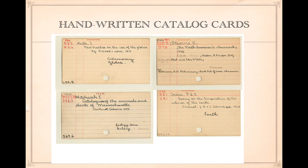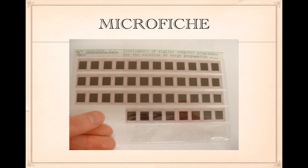It would be nearly impossible for participating libraries to keep physical cards from all of the other participating libraries. So in the 1940s, the Library of Congress began using a photolithographic process to compile the cards. The library switched to microfiche in the 1980s.